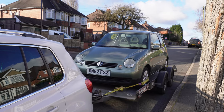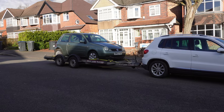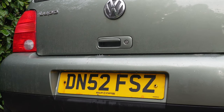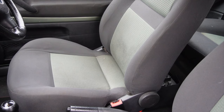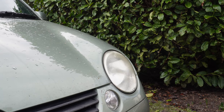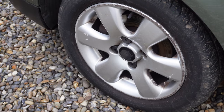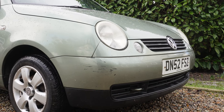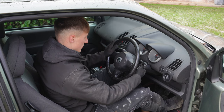We picked up this little Lupo and it did have a fair few little jobs that need sorting out. The number plates were tatty and needed changing. The interior was grubby and needed cleaning. The headlights were clouded in a Scottish sky. The wheels had hit every curb in Birmingham. The bumper was bumped and then, well, out of all else, this then happened.